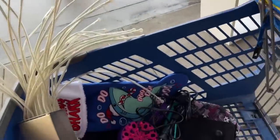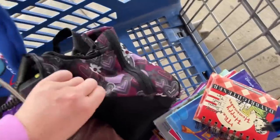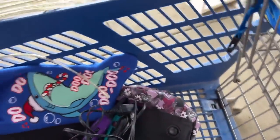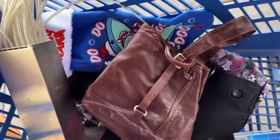So this is my bag that I didn't end up using. And we got the duffel bag because it was pretty cute and it was in good shape. Let me take my mask off. There we go. And I got this bag. It's kind of smelly because it's leather. You know how leather has a smell sometimes? So I got all those books. Got this book.